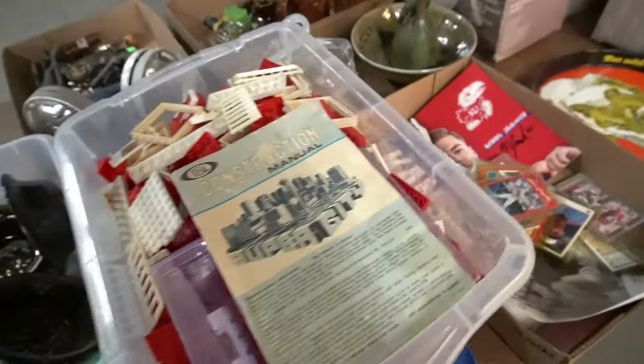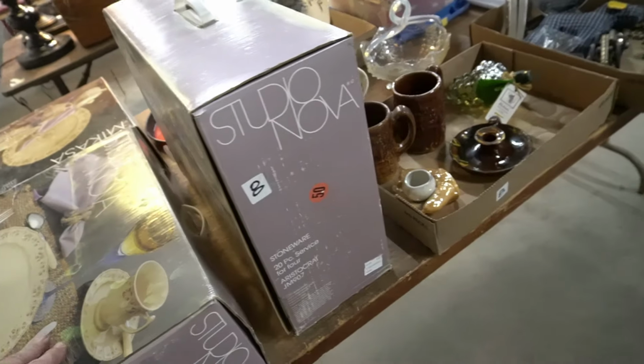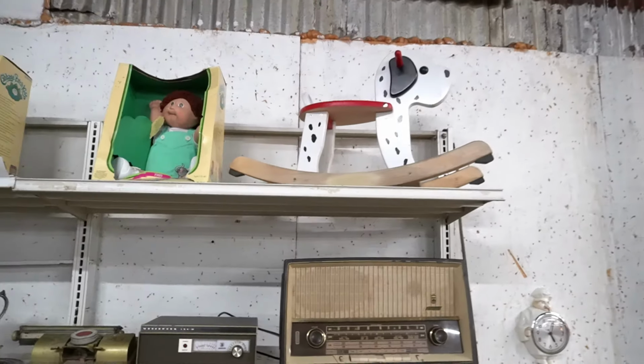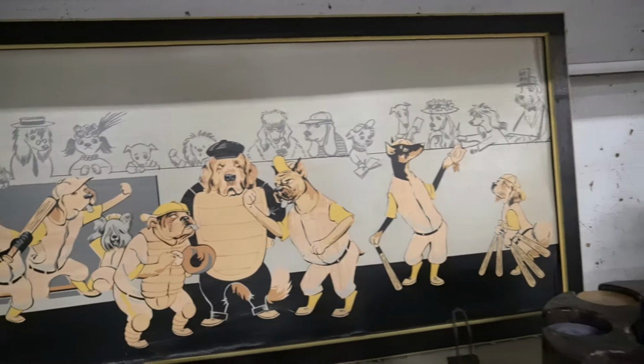Slate Records. Franciscan. Sports and entertainment. This is Wolf's Head oil tray. Looks like probably Mikasa or something like that. Stoneware. A fun little group of stuff. Military and more. And then stuff over here, some Cabbage Patch, some this and that. I think we've sold one of these before for really good money.